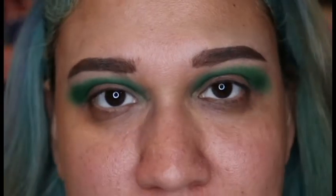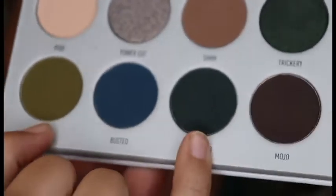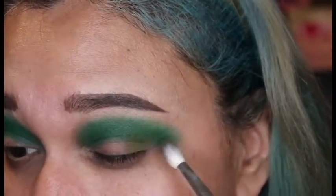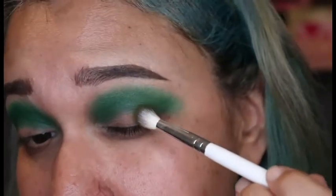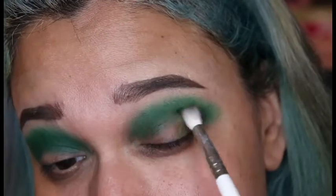Oh, this does not ruin my look. So we're gonna go into Potion and put that in the crease, and then we're going to deepen it up with Inside Job. So these two colors are right here. Let's hope this doesn't ruin my look. If it does, I will be so mad and I will never dip into these palettes again. Alright, so let's go with Inside Job, and we're going to, alright, not too bad. We're going to take it, sorry, not Inside Job, but Potion. We're going to take it out and then into the crease, and then we're going to take Inside Job and just deepen up everything.